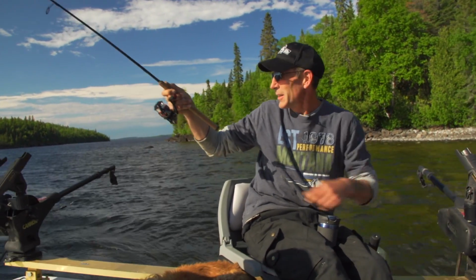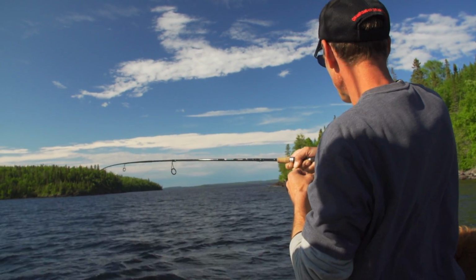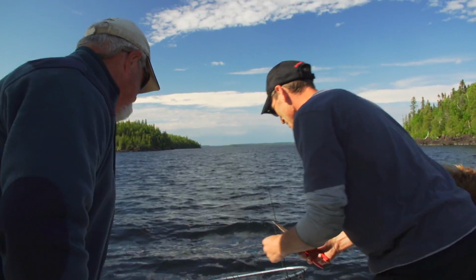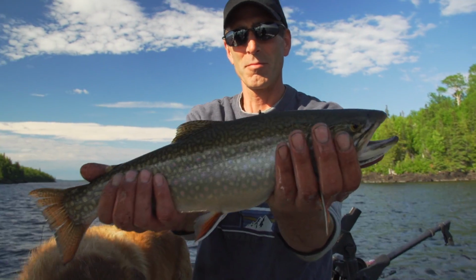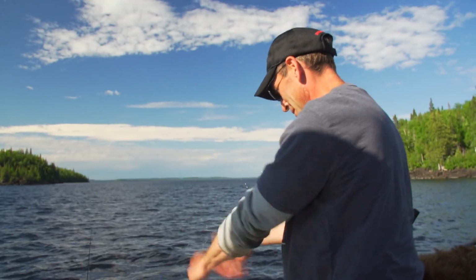He just whammed that. And the dog's gonna help again. He's the netminder. There we go. It's hard to miss with this net, isn't it? Yeah. Nice big basket. Rubber coated, so it's easy on them. That's about an average fish here, right? Yeah, probably. What are they? 3 poundish kind of thing. Yeah. Beautiful. World-class brook trout fishing on a budget. Lake Nipigon. There you go. Nice.